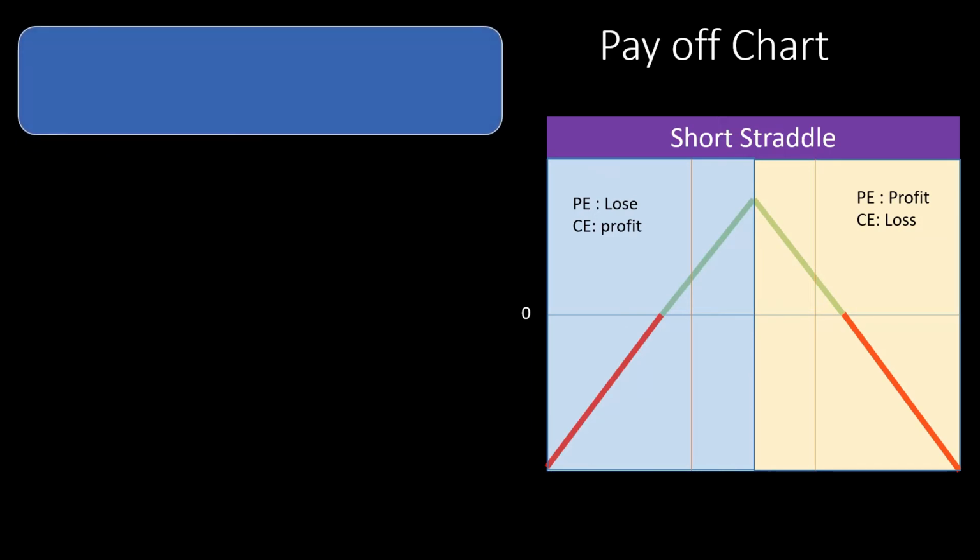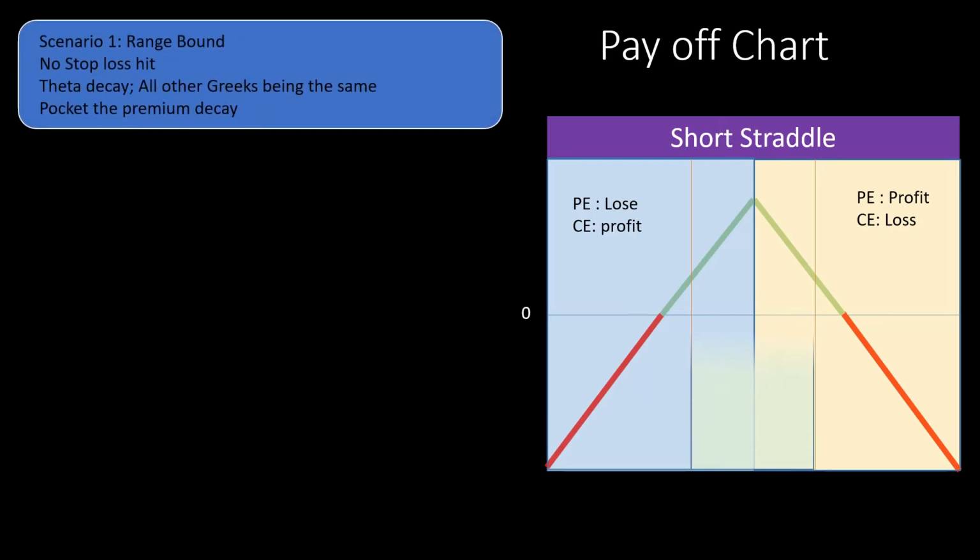All right. So the first scenario is Nifty remains range bound. As a result of which you don't hit any stop loss. There is obviously a theta decay, assuming all Greeks remain the same. You pocket the premium decay. So that's a good situation to be in.